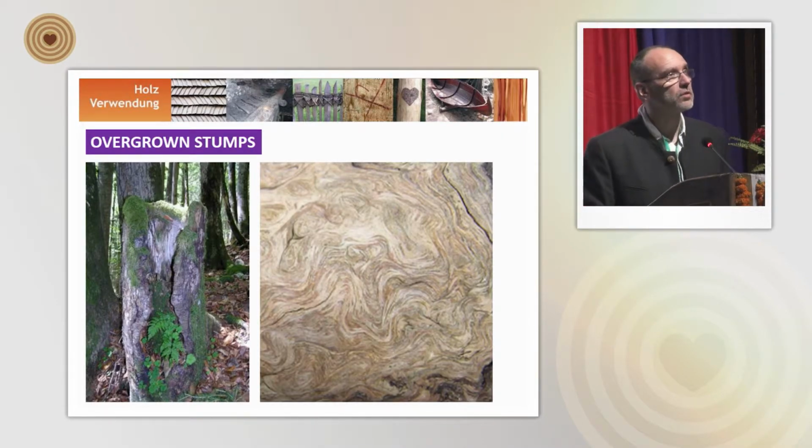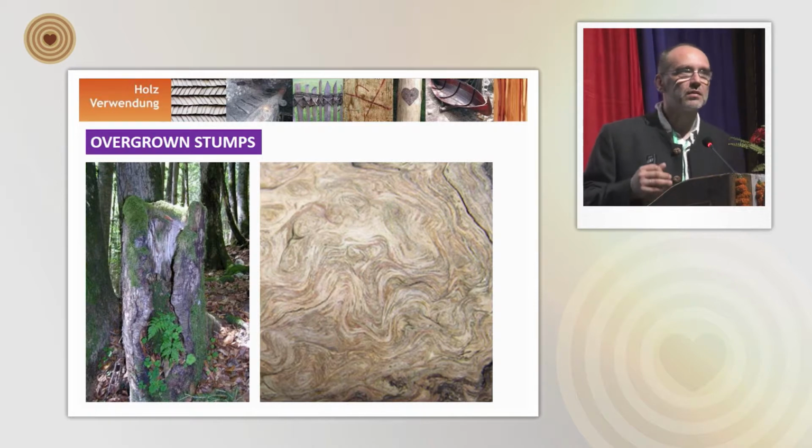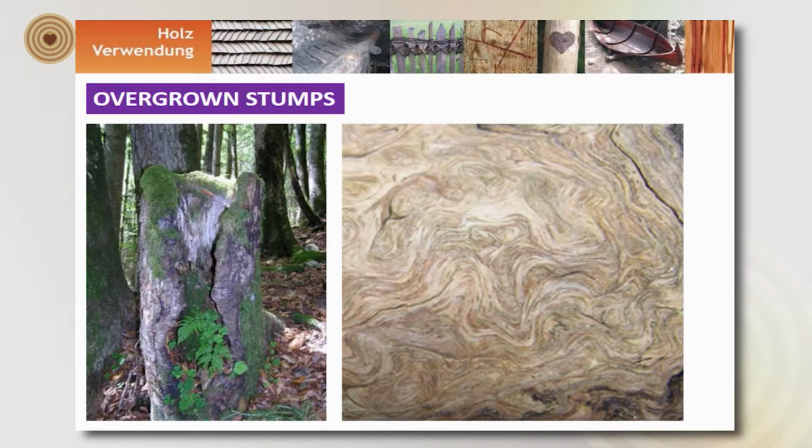Overgrown stumps, it's very, very interesting. You have to have a very special forest type, a very dense forest where the roots can grow to each other, so that the trees get connected. And if you harvest the tree, the stump is still alive, and you can use this wood, this tissue, which is produced after the death. It's not dead, but it's mother-like. So it's not a regular grown wooden tissue, and this tissue is very strong because it's not aligned.